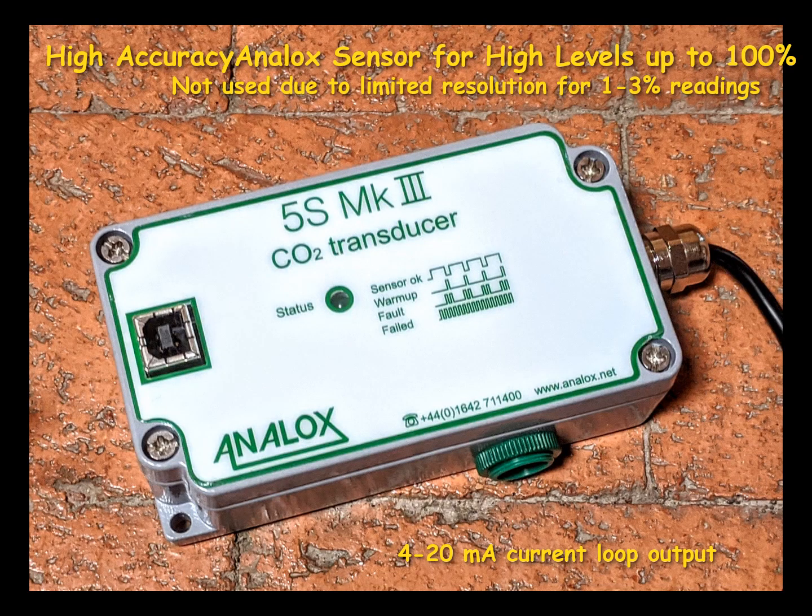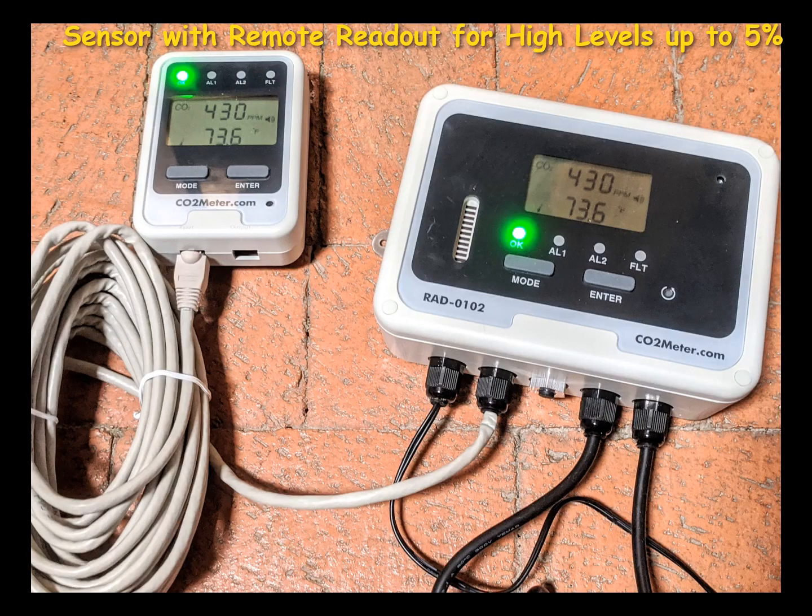Here's a highly accurate analog sensor made in the UK that reads up to 100%. That's unfortunate because I wanted one that read up to 5%. I got this thing cheap on eBay, and it won't work because it won't have much resolution at 1 to 3%, which are the levels I need for human safety. It runs with a 4 to 20 milliamp current loop output, so it goes into an analog system as far as readback.